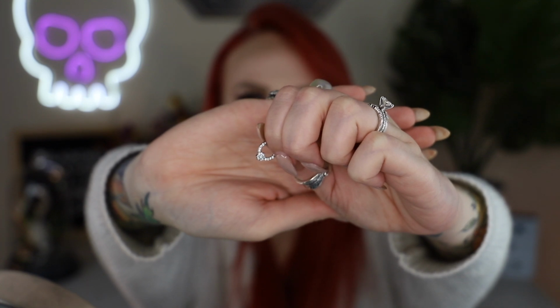Next is another segment ring that hugs the nose pretty closely, and it's got a design that looks almost like a flower, but the edges have clear crystals, and then right in the center, much like that star segment ring, it has what looks like a flower cluster.